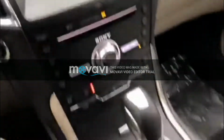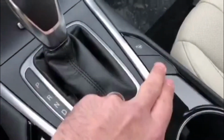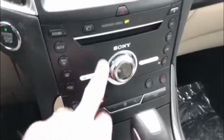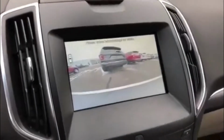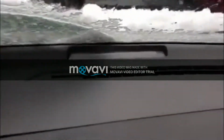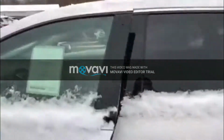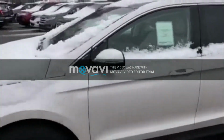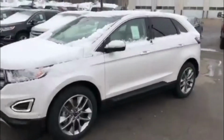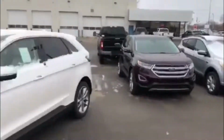Sony sound system, a little bit nicer appliques in here, parallel parking feature, front parking sensors, air-cooled seats, heated seats, 360-degree camera, front camera, rear camera, but they all have that. Adaptive cruise control. In the event of an accident, this vehicle will throw an LED heads-up display to warn you of somebody pulling out in front of you. Again, I'm kind of going a little quickly, and I'm just giving you some briefings from the SEL to the Titanium on the Ford Edge.